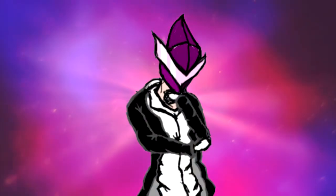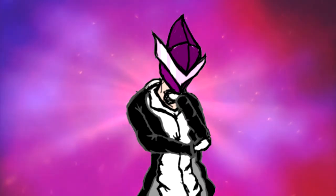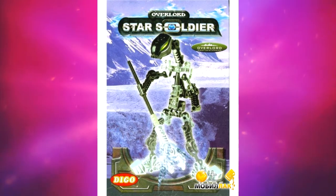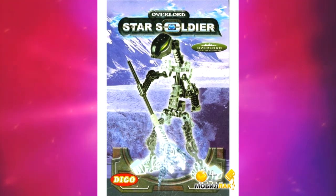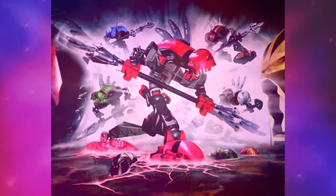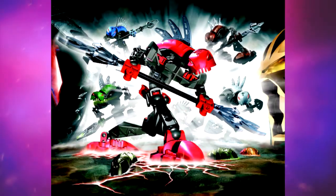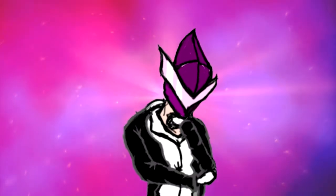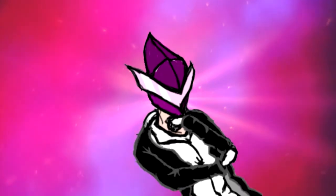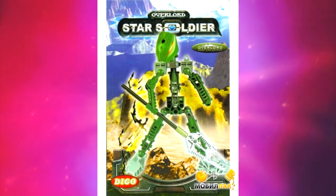So the Star Soldiers have evolved into the Overlord Star Soldiers by Dego. Or is it pronounced Daigo? I have no clue at this point. Which is of course our number 3. And one way to sum up these things is that they're deformed Rakshi. These are just abominations, the scraps left over from the true Rakshi that were made by the Makuta. They were left unfinished by their brother slash god Makuta. And does this community still want to obsess over these monstrosities?